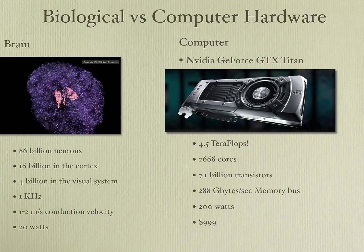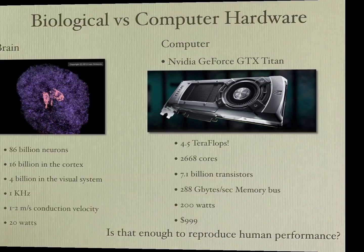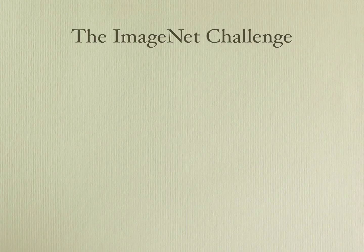Because the games industry is driving the technology, the question is: is that enough to reproduce human performance? Well, until relatively recently, I would have said no way. I mean, brains are much better. But then, the ImageNet challenge. This is the big thing for computer vision people.